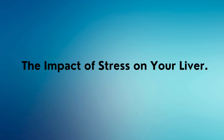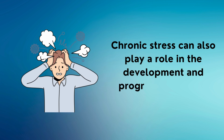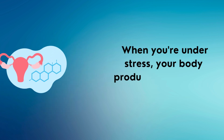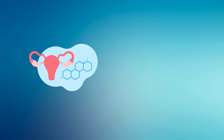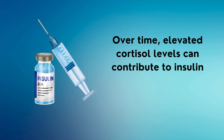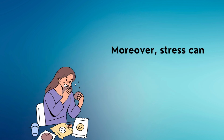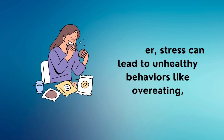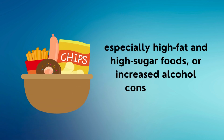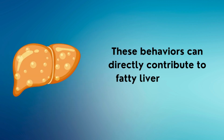The impact of stress on your liver. Chronic stress can also play a role in the development and progression of fatty liver disease. When you're under stress, your body produces cortisol and other hormones. Over time, elevated cortisol levels can contribute to insulin resistance and fat accumulation in the liver. Moreover, stress can lead to unhealthy behaviors like overeating, especially high-fat and high-sugar foods, or increased alcohol consumption. These behaviors can directly contribute to fatty liver disease.